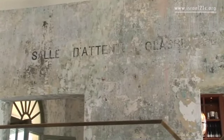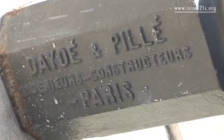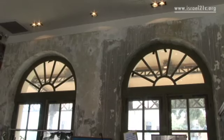That's waiting room in French. And this metal lamppost was forged in Gay Paris. The railway was operated by a French company until World War I.